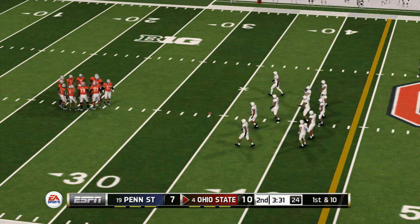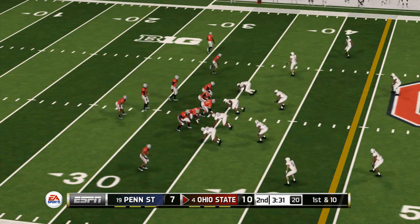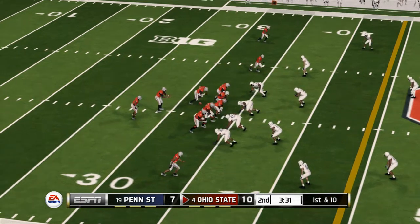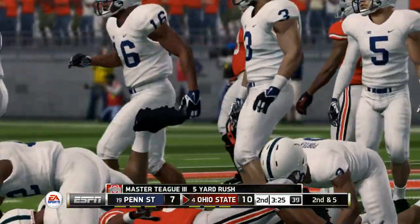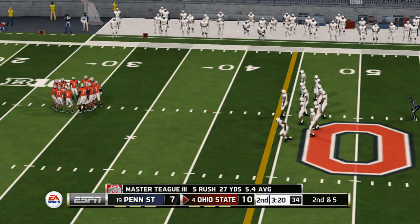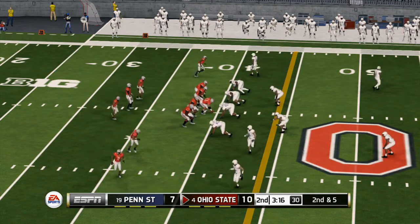With one quarter down, I really haven't seen too much separation between these two squads. Might be neck and neck the whole way. Ohio State is up a field goal. They'll give it off here. Nice run to the outside. From their own 39-yard line. Second down.